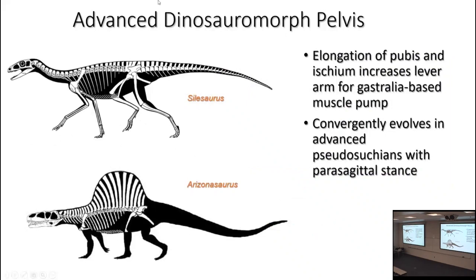And we note that in Dinosauromorphs, especially advanced Dinosauromorphs, this group Dracohores, so silesaurids and dinosaurs, and convergently in specialized pseudosuchians, the ischium and pubis get elongated. And again, that seems to have increased basically the lever arm of the action that's going on in terms of pumping air. And in fact, those pseudosuchians that evolve the elongate pelvic bones are ones that have parasagittal stance. So Arizonasaurus down here, the poposauroid at least, was thought to be a dinosaur when they first found it because of its elongate pubis and ischium, and then they found more of the skeleton, and they noticed it didn't have an open acetabulum and turned out to be a pseudosuchian.